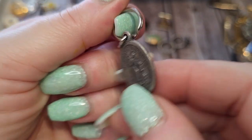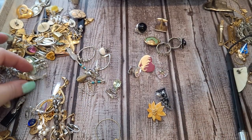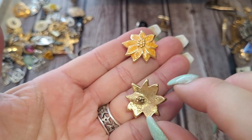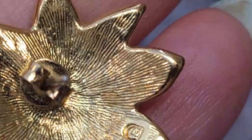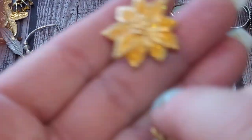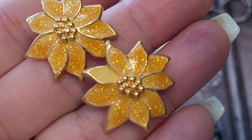With saints, I think. Okay, what else we have? Post earrings. I'm not sure if they're... do you guys know this stamp? I am not familiar with this one. But these ones are gold tone and yellow with sparkle enamel flowers. Beautiful.